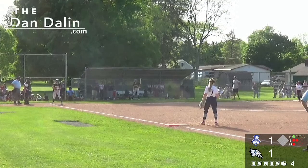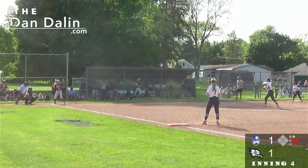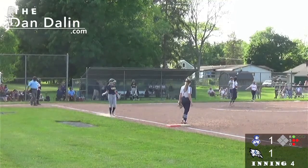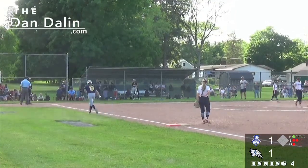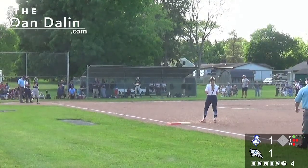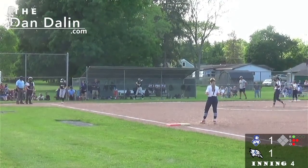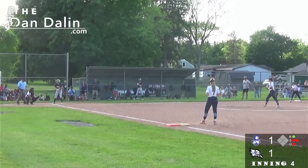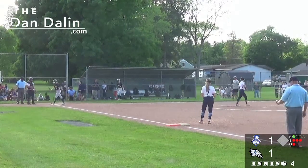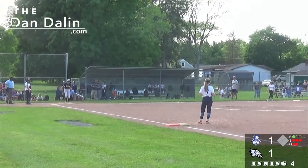Love those change-ups in softball. They're so dirty. Katie gets on top of that one, pulls it though, foul. We'll do it again. 1 ball, 2 strikes. Oh, swing and a miss. She went up the ladder on that one, that time. And that's strike two.